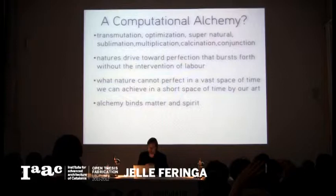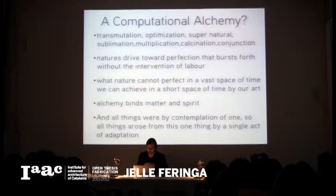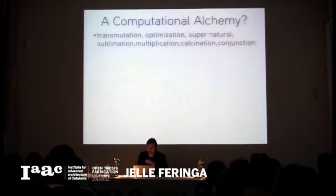Alchemy binds matter and spirit. I will try to make that a little more precise later on. Double slide, sorry about that.